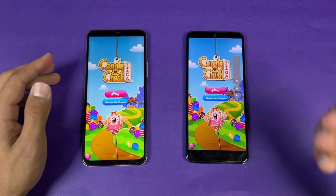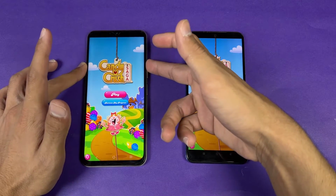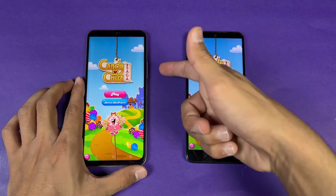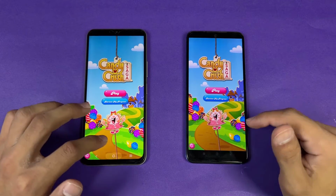The speakers are one of the best on the Redmi Note 11 in this price range, no doubt about that. Here is how the Vivo sounds with a single speaker. No bass in the Vivo Y33T speaker.